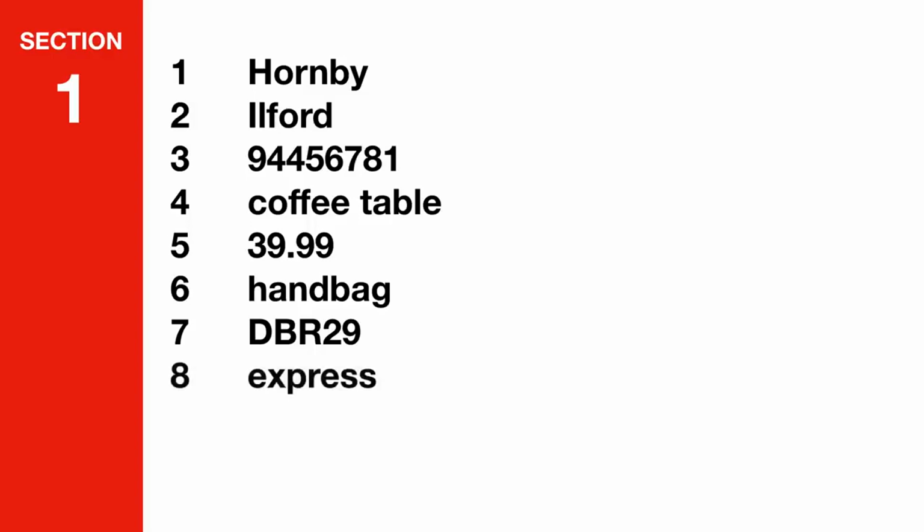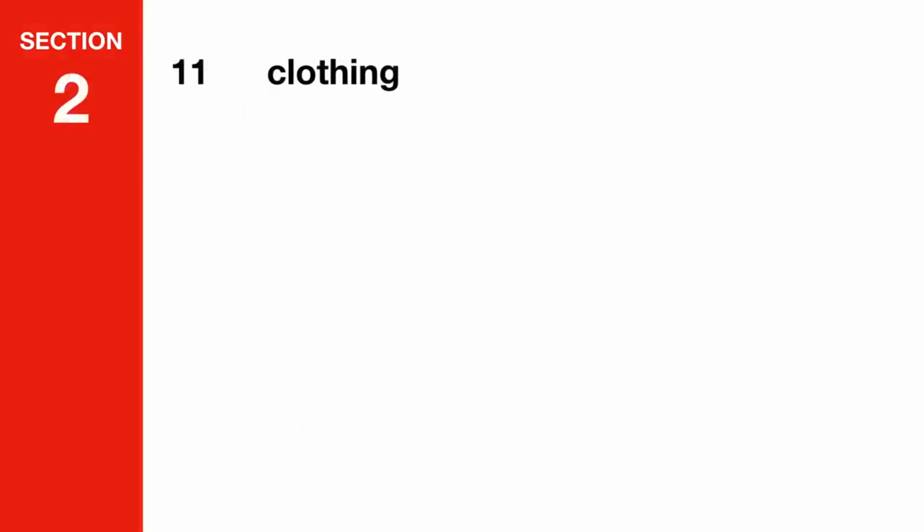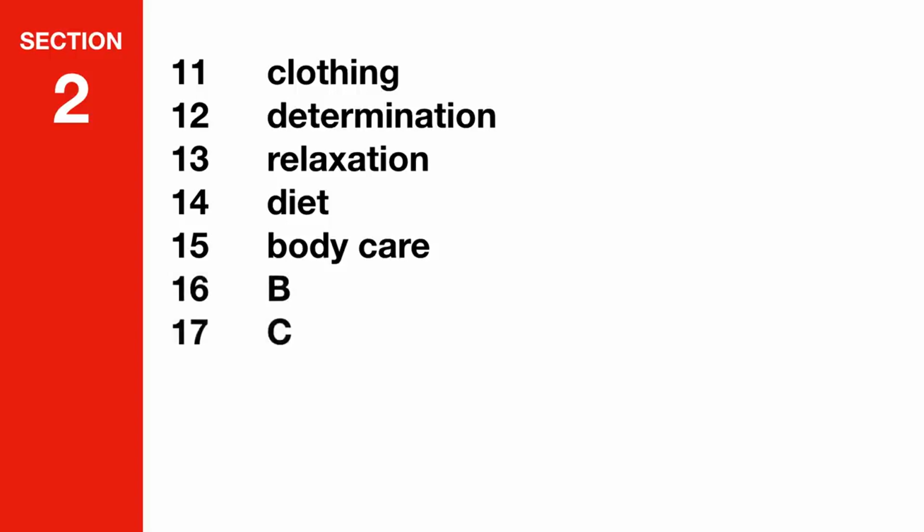Number 8 is Express. Number 9, A and D. Number 10, D and E. And section 2, number 11 is Clothing, 12, Determination, 13, Relaxation, 14, Diet, 15, Body Care, 16 was B, 17, C, throughout the year, so it's all year round, 18 was A, 19, B, and 20 was B as well.